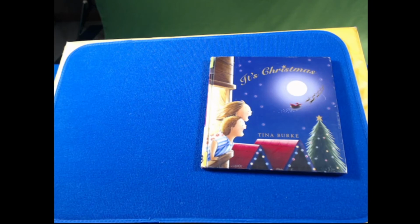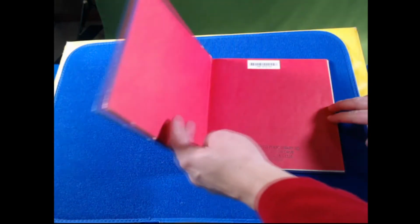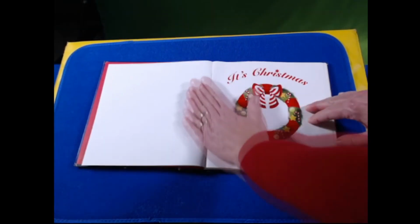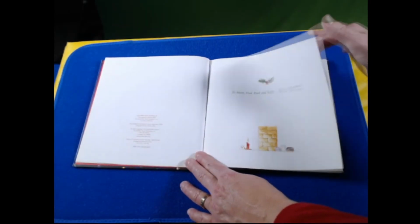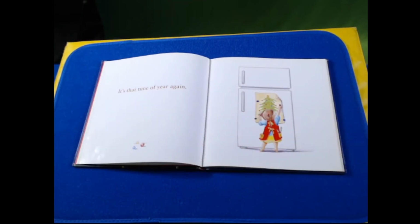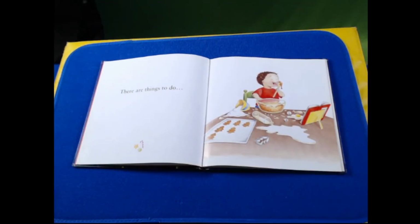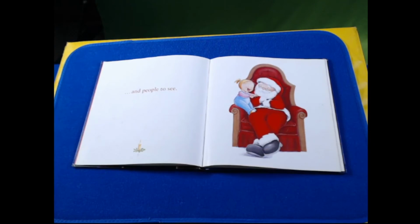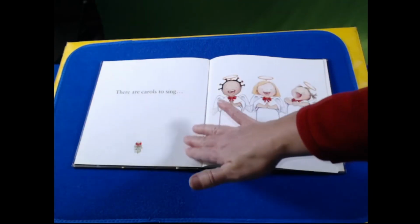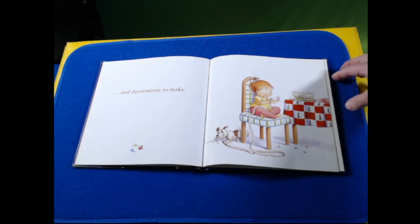Our first story is called It's Christmas by Tina Burke. It's that time of year again. There are things to do and people to see. There are carols to sing and decorations to make.